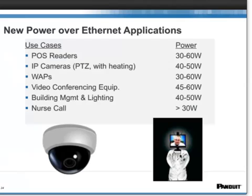As I mentioned, PoE Plus will provide 71 watts to the end device, opening up a whole new world of possibilities for Power over Ethernet. As you can see here, we will now be able to power devices such as POS readers, IP cameras with pan, tilt, zoom, and heating, wireless access points, video conferencing equipment, building management and lighting, and nurse call systems.